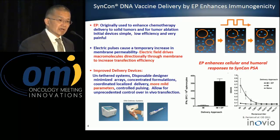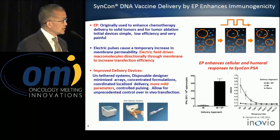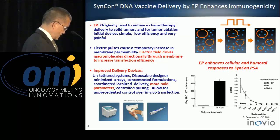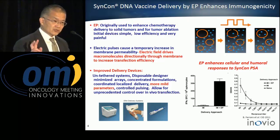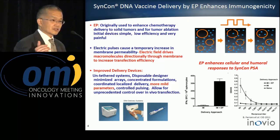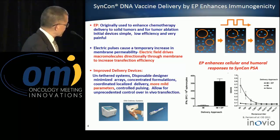As we also know, DNA transfection has a big challenge: how to increase the efficiency of cellular transfection. So we have our unique technology to deliver the DNA through electroporation in vivo and to increase the cell membrane permeability to allow the DNA molecule to enter the target cells. You can see from the slides we have two different types of device. One is intramuscular injection, another one is intradermal, so we can use that for clinical study.